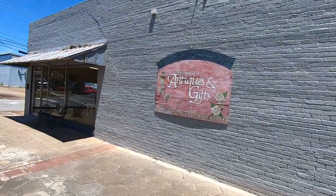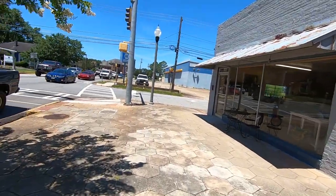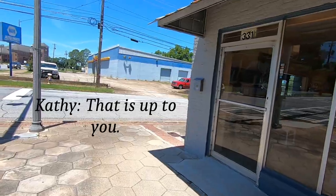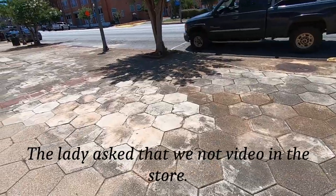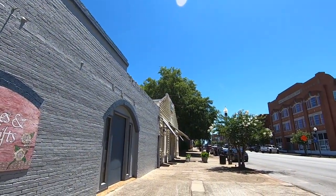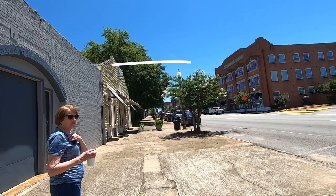It says, gracious. Taylor McLeod Antiques and Gifts, honey. I know it's uneven. Want to take a walk in there? She didn't want a picture of the ring ceremony. I understood. That's why I made sure of that, honey. See Taylor McLeod? And this is the Rylander building, honey. Right there. It's where Habitat for Humanity is.